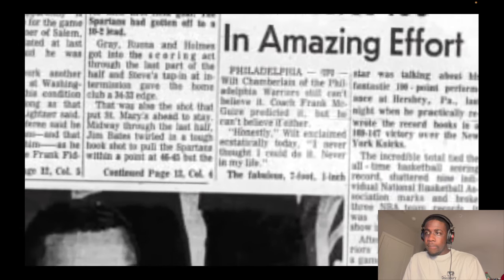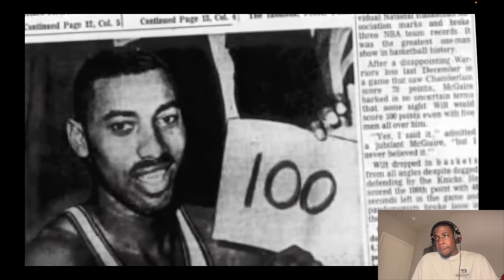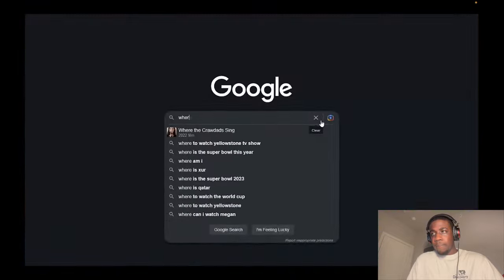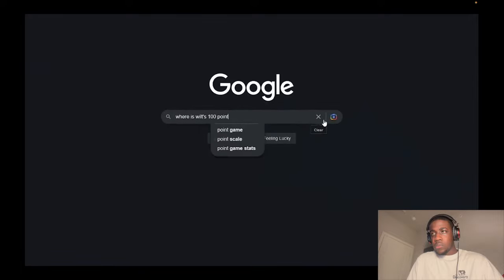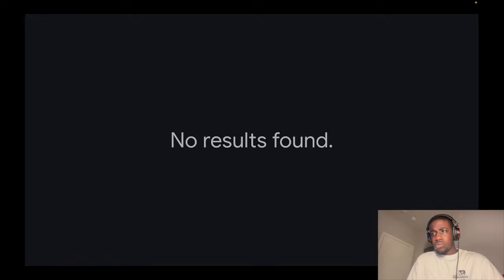Remember, this ain't just any old piece of paper. I truly believe that it should be framed and hung up somewhere, but apparently at the time, no one had the sense to not throw it away. Trust me, I tried looking for any information on where it might be, but unfortunately, my efforts led to nowhere. I hate to say it, but maybe this legendary piece of paper is no longer with us.